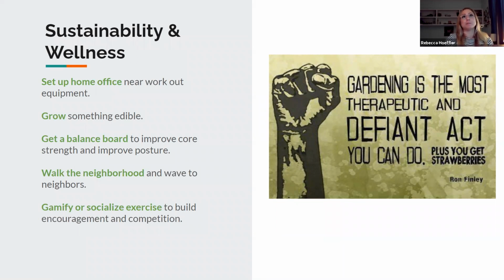So they have set up tips, so setting up a home office near workout equipment. The same way that when I'm overwhelmed or stressed, I get up and dance, working out is another outlet for that as well. So just working out for even 2 minutes can help stimulate the responses your body needs to therapeutically calm down.